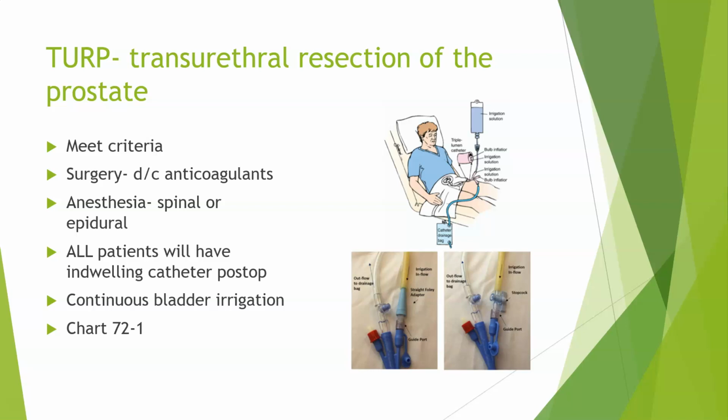The three-way Foley catheter, you have one port that is going to the irrigation solution, okay? You have one port that is for the balloon, and this isn't any little balloon. This is usually between 30 and 40 cc's of sterile water in this balloon. It is huge. So they usually have it marked on how much fluid they have in the balloon holding it in place. And then the last port, let me see if I can get it to wiggle here, is where you're going to have the output.